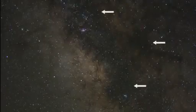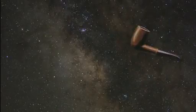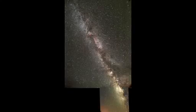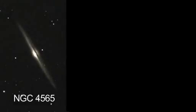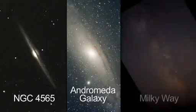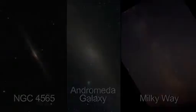There are many dark nebulae visible to the unaided eye. Look for the Pipe Nebula, the Lagoon Nebula, and the Great Dark Rift above the teapot of Sagittarius. Then, when you look at the dust lanes within spiral galaxies, you'll be able to compare them to the Great Rift overhead in our summer Milky Way.